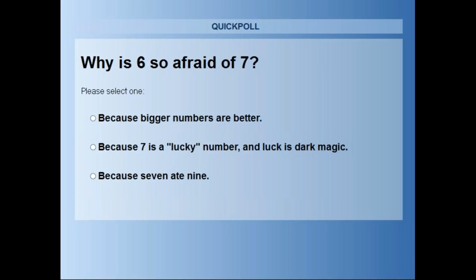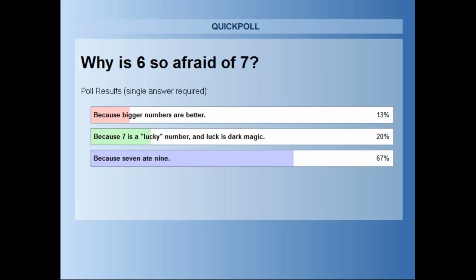All right, closing out the polling question. And why is 6 so afraid of 7? Because 7 8 9. Get it? 7, 8, number 8, consume, gobble, gobble, 9. Yeah, stupid joke. If you have a 6-year-old, they'll find it funny.